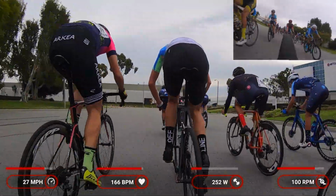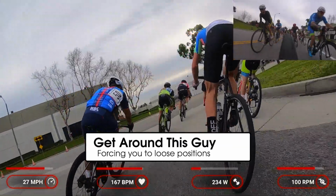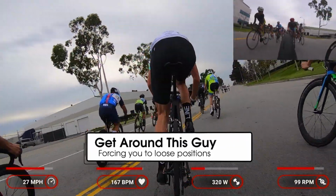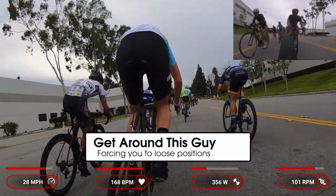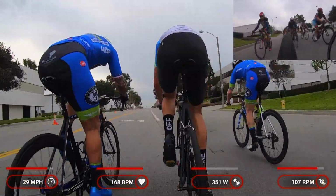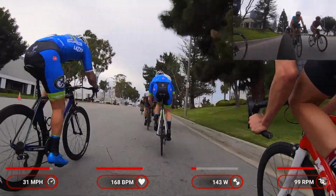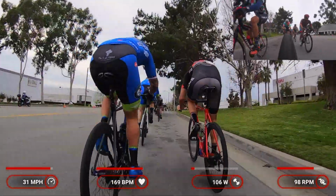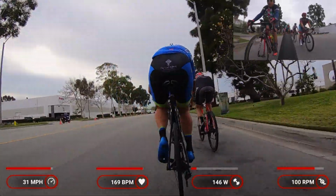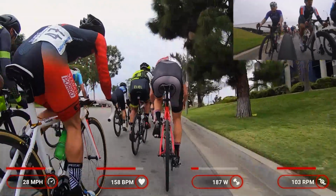Look, this dude in front of you is completely fried. He's slowing you down. He's making you drop spots hard and fast. Definitely would have tried to get on the left side of him, accelerate up around him, because now you're doing it, but it's a little too late. Went so backwards. But next time when that purple dude, he's been attacking all race, when he goes, you should have followed that. That would have been a simple wheel to follow.